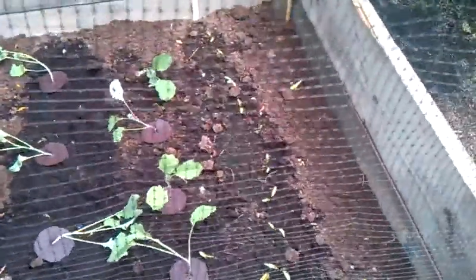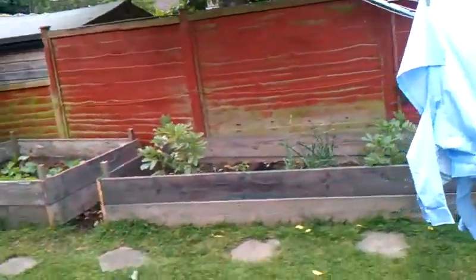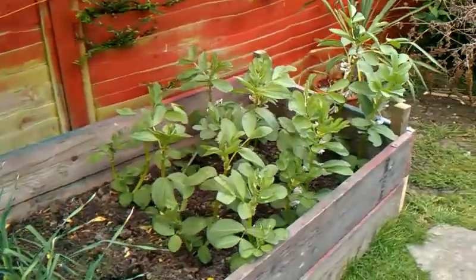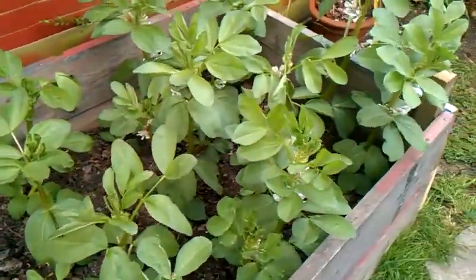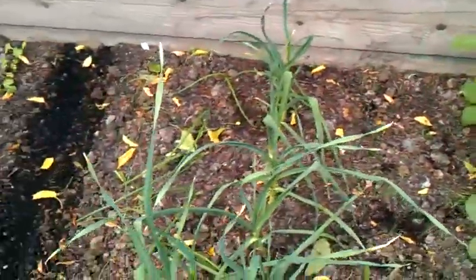Beetroots at the end, I've just thinned those out this morning. So hopefully they should have enough space to grow. And if we go back over past the washing, raised bed number 1, and as you can see, broad beans looking very healthy. Some of them got flowers on, looking good.